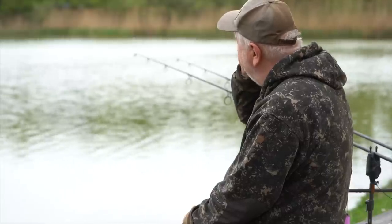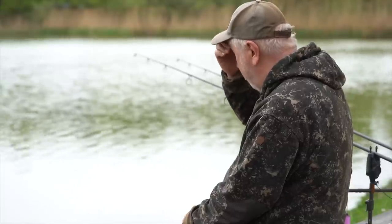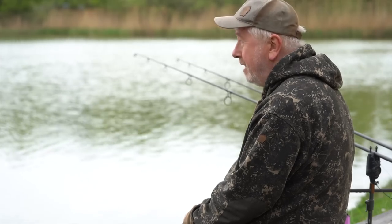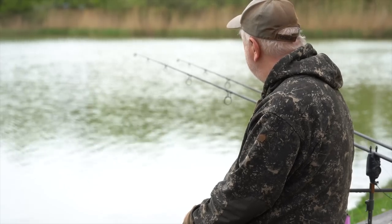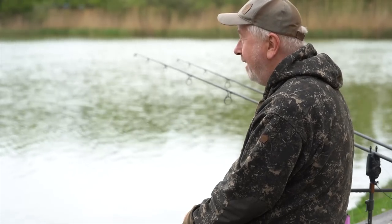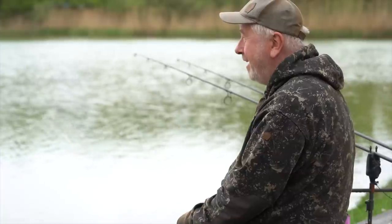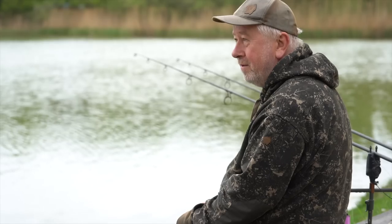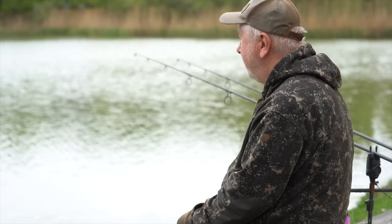so everything really is a bonus from now on. But there is loads of good fish out there and they keep feeding, so all the time they want the bait, I keep giving it to them, and it's just more fish jumping out there. But we just keep catching them.